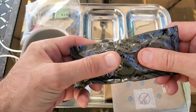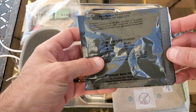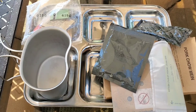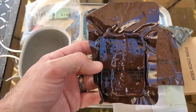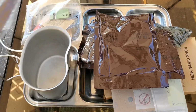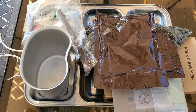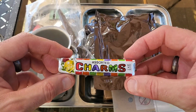Peanut butter. Beverage base, cherry. Pack of crackers. Cookie bar, chocolate covered, that's gonna be good. And here's the chow mein noodles. Spoon. And last is a very sticky, liquidy pack, squishy Charms candies.